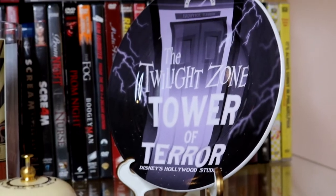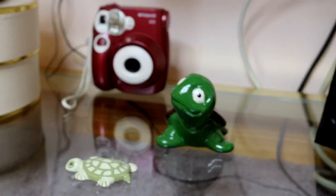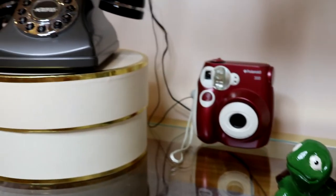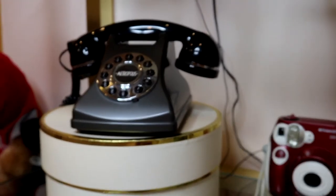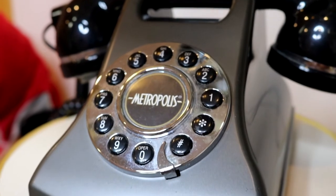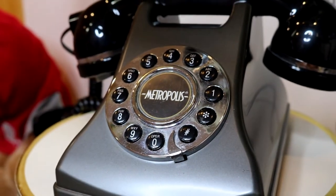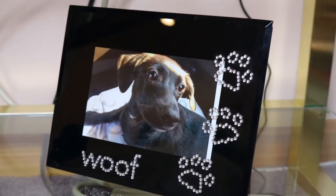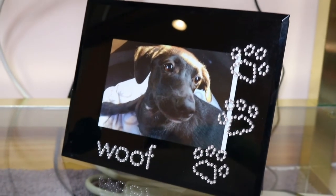And then on the bottom shelf, I have two ceramic turtles, one that I made and one that my boyfriend made, my Polaroid camera, a cute little hat box that I got from the Christmas section at Target. I have an Art Deco themed phone. It's for the movie Metropolis, and I got that at an estate sale. All the way over here to the right, I have, again, a picture of my baby Axl Rose.